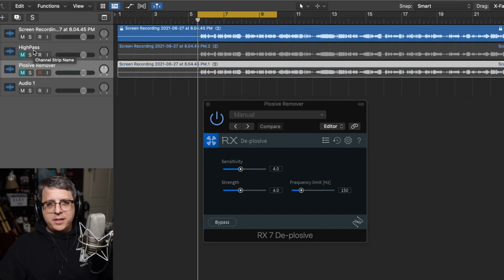Now I'll go ahead and play the raw audio again, the EQ'd version, the high pass filter, then the raw audio again, and then the plosive remover.